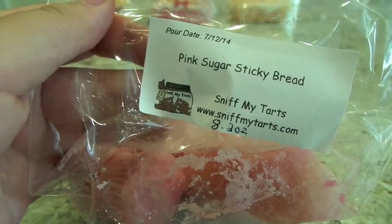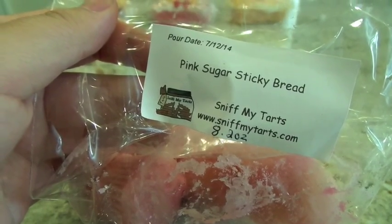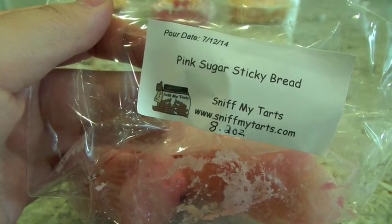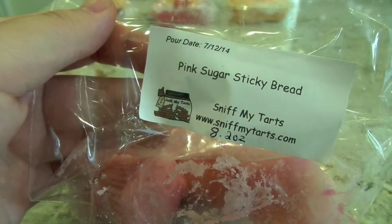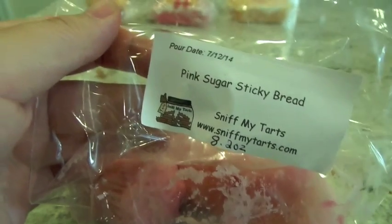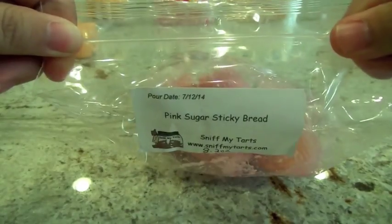That's really good. And is this zucchini bread or just bread? I think it's zucchini bread, but that pink sugar scent and the marshmallow scent, it says sticky bread. Is that marshmallow? I would think so. I'm not sure, but those scents in here are super strong. So I'm not really picking up a zucchini bread scent or even a bread scent at all. Very, very pink sugar dominant. Extremely sweet and wonderful. I absolutely just love pink sugar. So those are the mini muffins there.